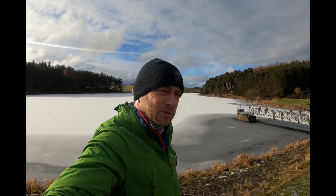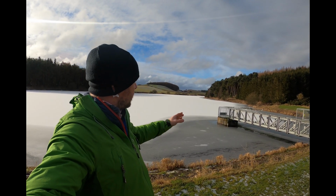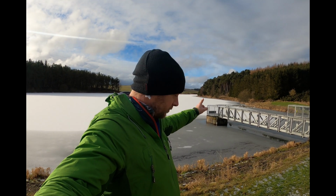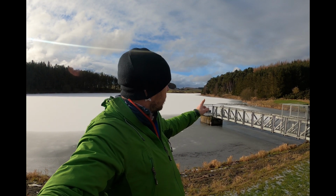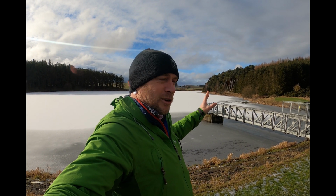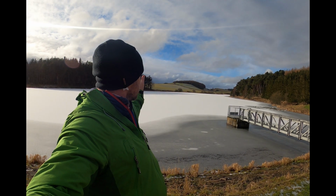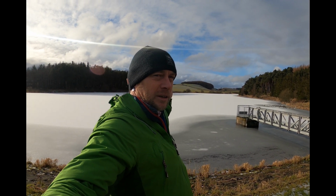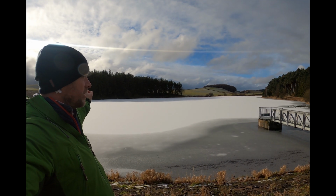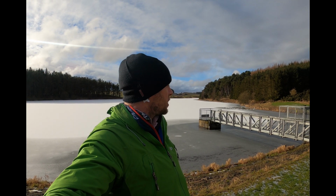Hi guys, and welcome to Plateau Reservoir. So I'm going to bounce around here. I've seen a nice clump of ice down the bottom there. What I'm trying to achieve here is I'm going to try and get that ice framed with the sun in the background, which is over there somewhere at the minute. But I'm going to bounce around here at Plateau Reservoir and see what I can come up with.